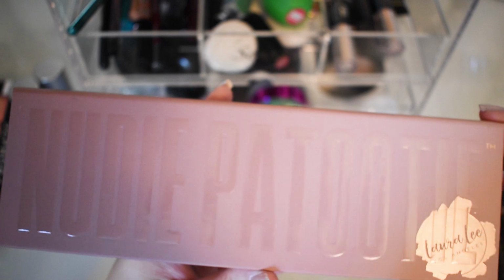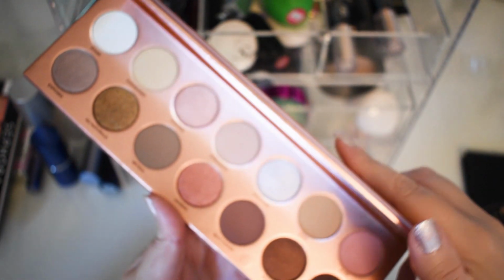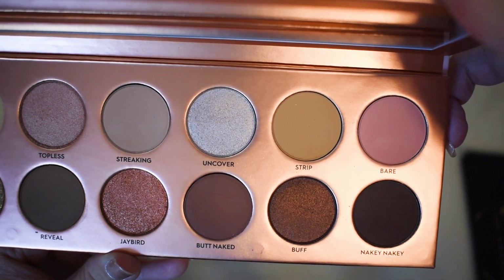And then we'll look at Nudie Patootie, which I just got a good price on, so I picked it up. The colors were pretty and the reviews were good. It just looked like something that I would enjoy. And then her other singles had gone on sale also recently, so I picked some of those up too.